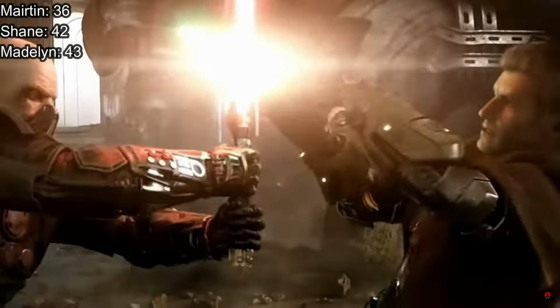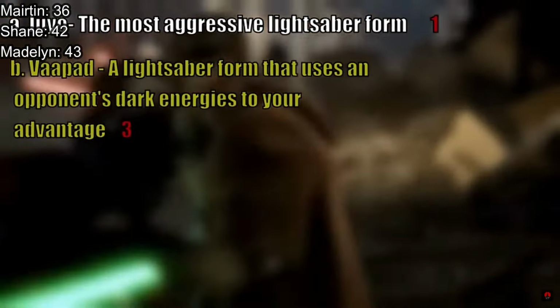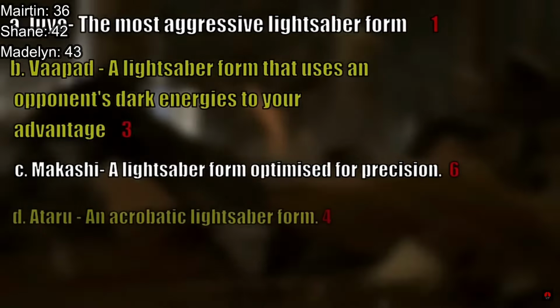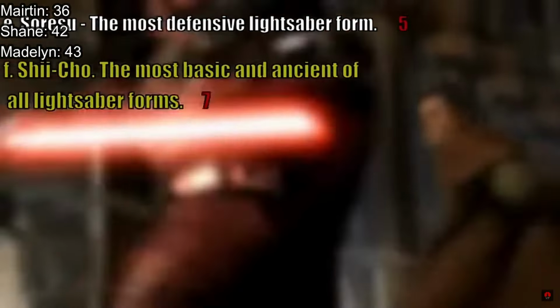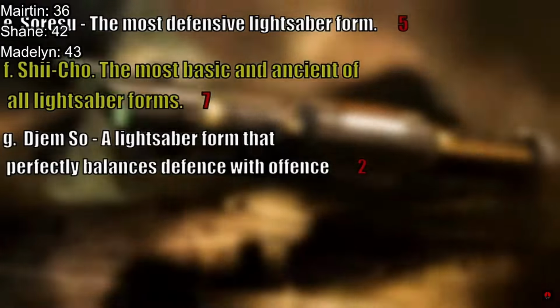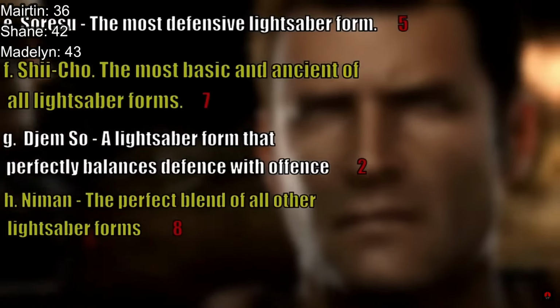And finally, we have our last question. Which lightsaber fighting form is your favourite? A. Juyo, the most aggressive lightsaber form. B. Vaapad, a lightsaber form that uses an opponent's dark energies to your advantage. C. Makashi, a lightsaber form optimized for precision. D. Jar'Kai, the most acrobatic fighting form. E. Soresu, the most defensive lightsaber form. F. Shii-Cho, the most basic and ancient of all the lightsaber forms. G. Djem So, the lightsaber form that perfectly balances defense with offense. H. Niman, the perfect blend of all the other lightsaber forms.